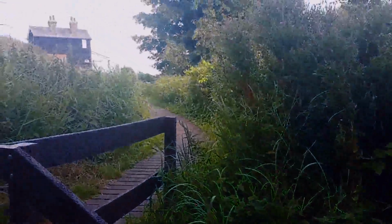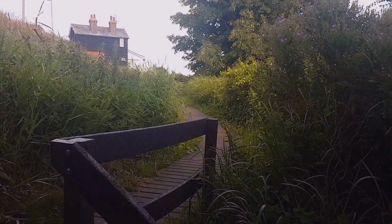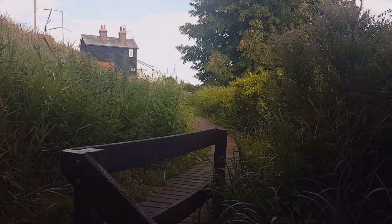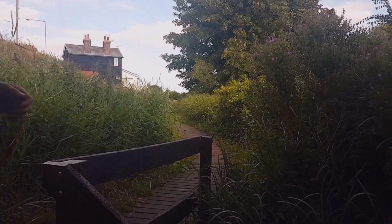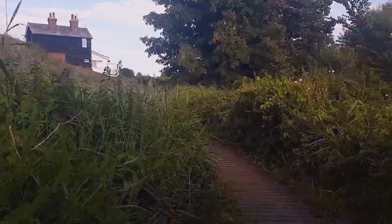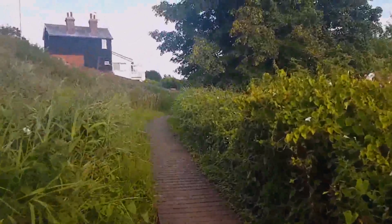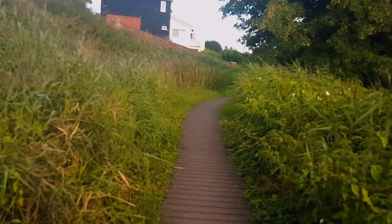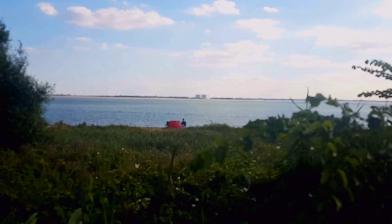We've stopped at a couple of pubs in West Mersey, so it's got a bit later now. It's about, what, 5:05? Yeah, it's 5:20, so we've got to get a move on. And we're heading up this way now. We've just come down from the coast road up there, heading down to Monkey Beach, and then we're following basically the beach and the coast, like the sea wall, all the way back.